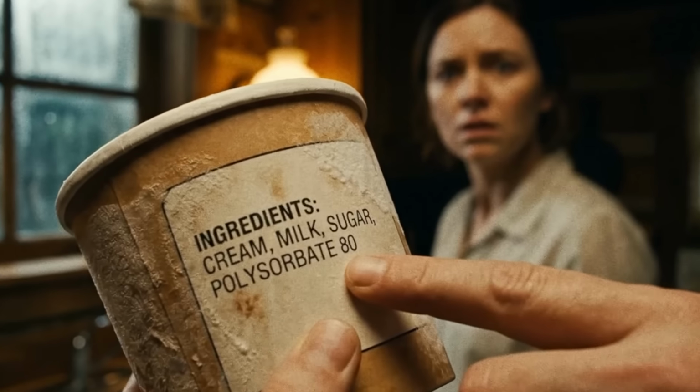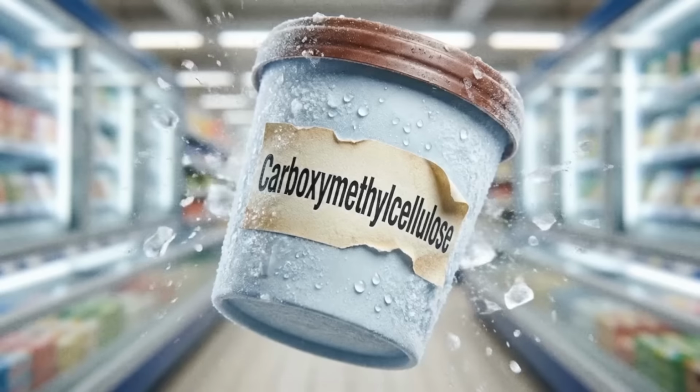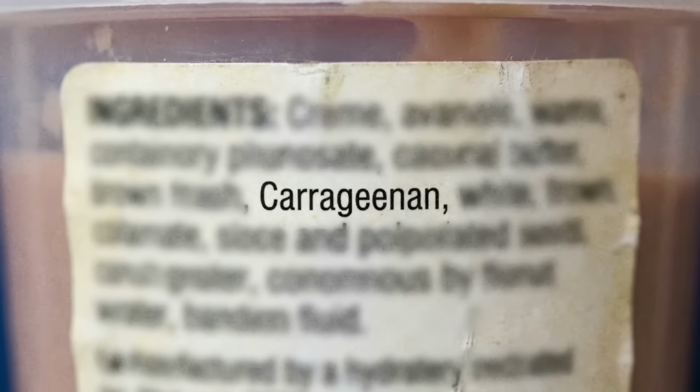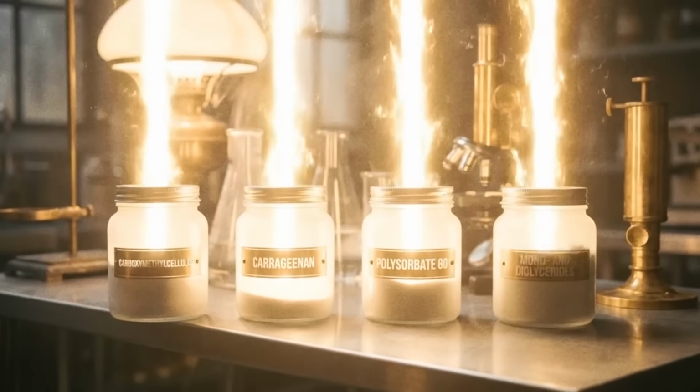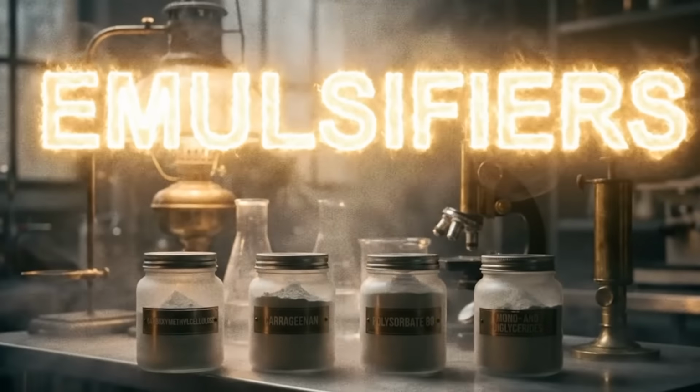It goes by names like Polysorbate 80, mono and diglycerides, carboxymethylcellulose, and something called carrageenan. And I know this sounds like chemistry. Well, it is chemistry. It's chemicals. And these are all collectively called emulsifiers.